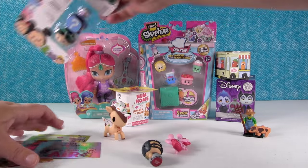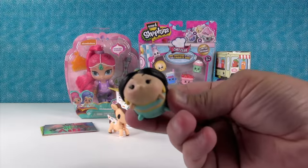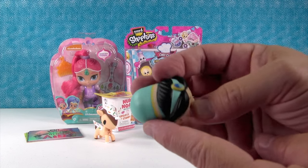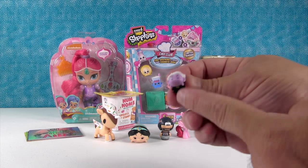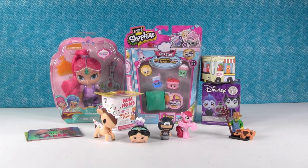I'll open up the Tsum Tsum right now. Okay. So let's open this one up. It's Series 4. And look, there's a mystery character. We'll start off with Princess Jasmine. She's our big Tsum Tsum, or our large. She's really cool. I don't think we have any of her. I don't think so. And then we have Ursula, our small Tsum Tsum, or tiny, as we like to call it. And then we have our mystery Tsum Tsum.